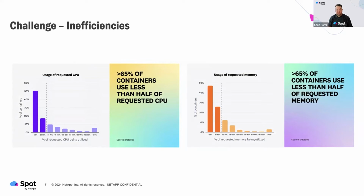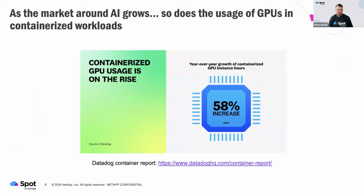In a recent report from Datadog, 65% of containers use less than half of the requested CPU. That means more than half of your CPU cycles are just sitting there idle. That means money is being burned. The same applies to memory and using the requested memory. But as the market around AI grows, so does the usage of and need to have GPUs in containerized workloads. And the fact is, containerized GPU usage is on the rise. Over the last year, we've seen GPUs increase by 58% inside of Kubernetes clusters, and we've seen the inverse of traditional compute go down as people try to make their workloads run in AKS at scale.